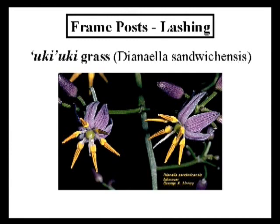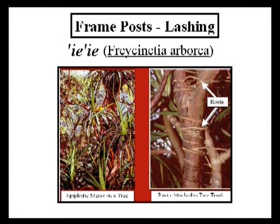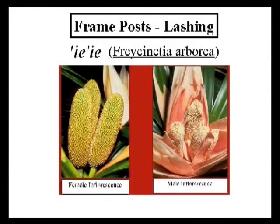These are the flowers from uki-uki grass, Dianella sandwicensis. This is in the lily family, and we don't necessarily associate members of the lily family with having very strong and sturdy leaves, but these do. Looks are often deceiving. Very beautiful flowers, though they're fairly small. Ie-ie, on the other hand, we know more about it from the previous lecture. It has very strong and sturdy, robust roots. Here are the inflorescences of ie-ie. On the left is the female inflorescence, and on the right is the male inflorescence. This is a little exceptional in that the male inflorescence is actually a little more colorful than the female one.